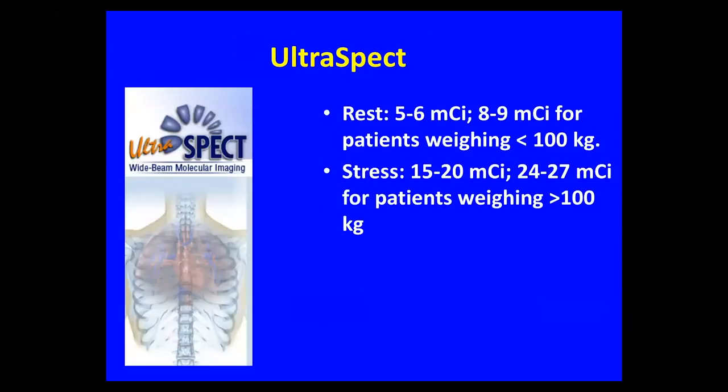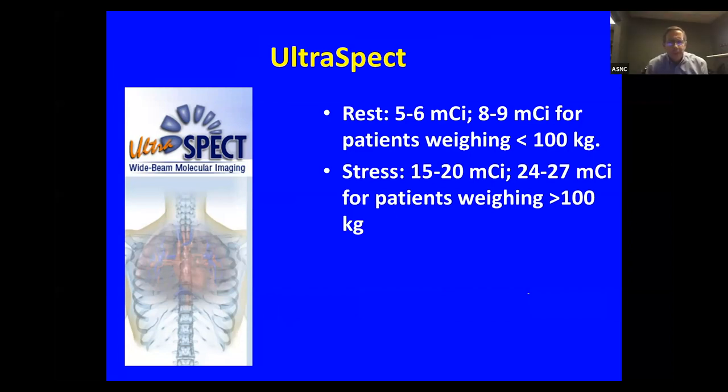Dr. Thompson, there's a question. What percent of stress onlys do we do in our lab, and what is the cutoff for weight or BMI to send someone for PET? So we do about 60% stress onlys. I have a slide showing that in a moment. It varies by the site. In the rural hospitals, it's a little harder to do that. I do have a cutoff.